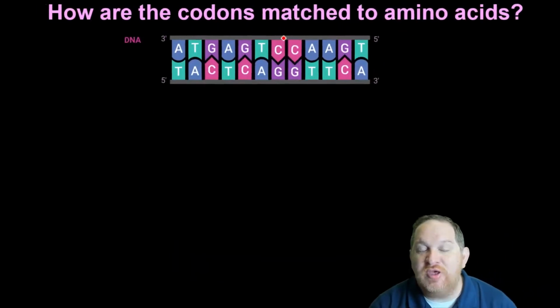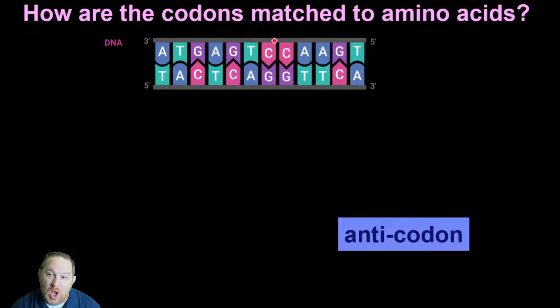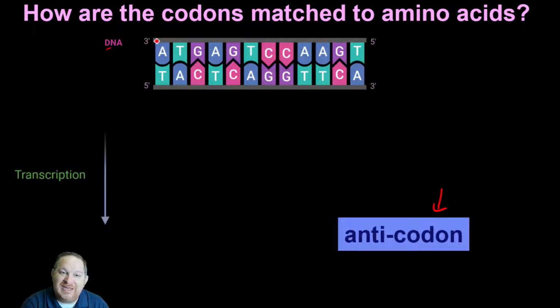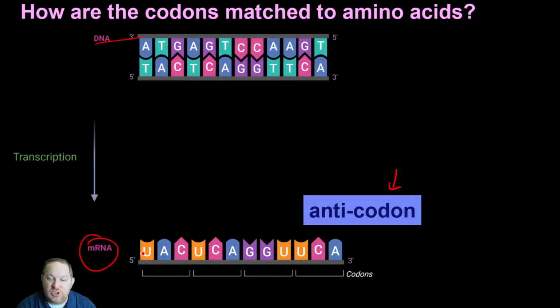Okay, so how do the codons get matched to the amino acids? Because I say, all right, well, this particular codon matches to this amino acid. Well, the answer is with anticodons. So let me explain what that means. All right, so remember, when DNA is transcribed, we go from DNA to messenger RNA, right? All right, so here's our messenger RNA. Remember, a group of 3 of those is called codons. All right, so UAC codes for something, but how does it get there? How does the amino acid actually get there? Well, it's brought over, if you remember my very first slide, by transfer RNA, right? That's what's going to bring over the amino acid.